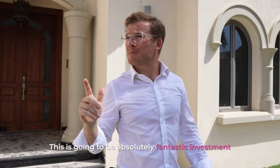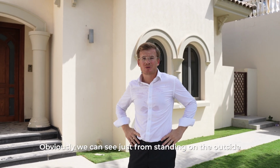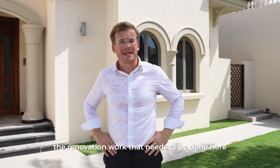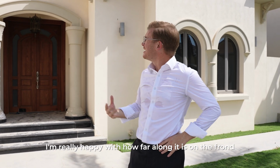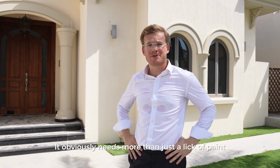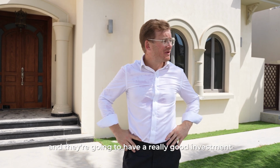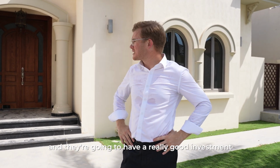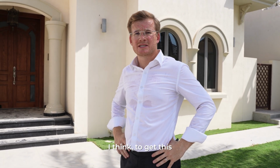Yeah, this is going to be an absolutely fantastic investment. Obviously we can see just from standing on the outside the renovation work that needs to be done here. I'm really happy with how far along it is on the front. I'm happy with the layout. It obviously needs more than just a lick of paint and they're going to have a really, really good investment. So yeah, it'll probably take around 12 months I think to get this.